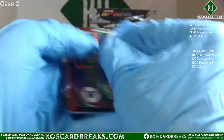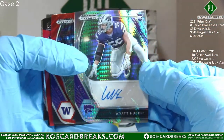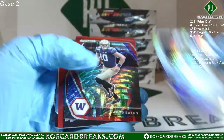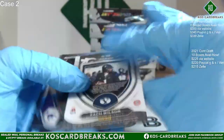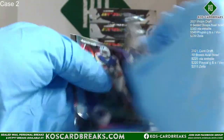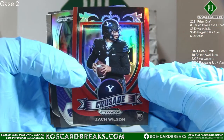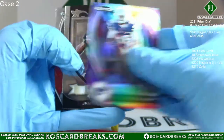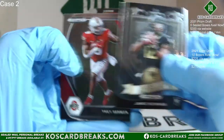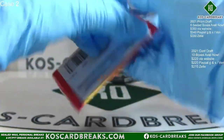Wyatt Hubert. Not sure I've ever hit him before. Wyatt Hubert, hyper auto. Jacob Eason, red wave. And Zach Wilson, red, out of 299. Number 93 of 299 on the Crusade parallel. Tyler Lockett, silver. Jamie Newman and Trey Sermon base. One more pack this box.